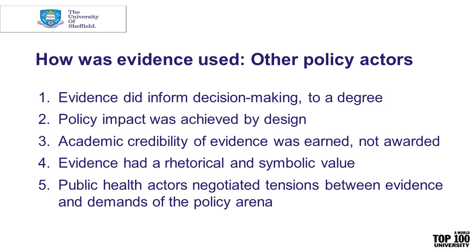Finally, many public health actors had to reconcile their commitment to evidence-based policy with the demands of the political arena. So in practice, this meant preferences for retrospective evaluation evidence, which many people had. They regarded it as the gold standard evidence, but they had to set that aside in favour of our modelling because that was what was available. And they had to argue strongly in favour of that model as a kind of gold standard piece of work, despite that not being the position they necessarily held.